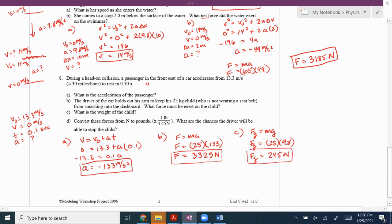Part D says transfer both of those into pounds. You basically divide by 4.45 newtons, right? So you can multiply by this, which essentially is dividing by 4.45, and that'll turn it into pounds. Let's take the weight of the child first. Let's do C first. 245 newtons times 1 pound per 4.45 newtons. That's going to give us 55 pounds. So it's a 55-pound kid.